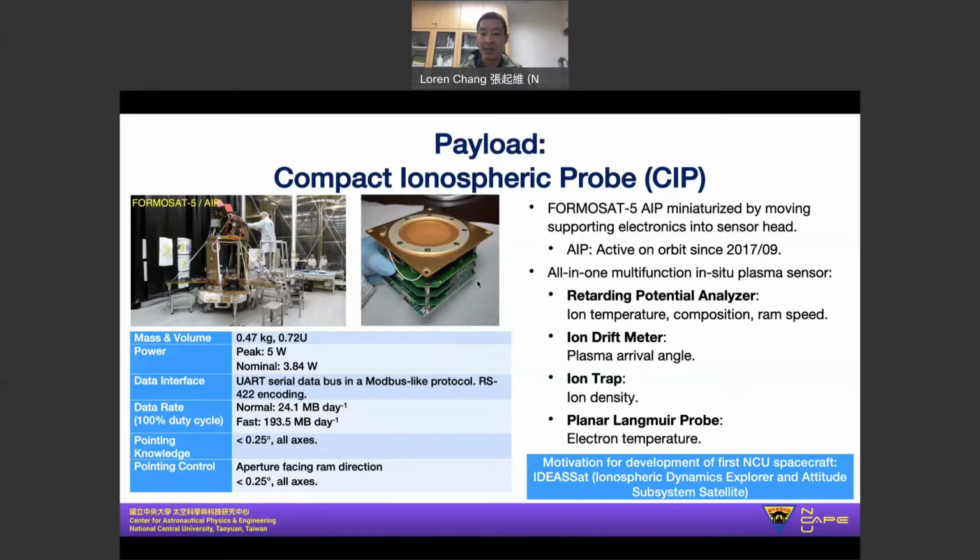So CIP was developed for use aboard small satellites, and the development of CIP also led us to begin to examine opportunities for including CIP aboard small satellite missions. In fact, it also served as the main impetus for us to begin to pursue the capacity to develop an entire small satellite here at NCU, which we previously hadn't done before. In fact, this led to the development of our first self-developed small satellite, which we call IDEASSat, the Ionospheric Dynamics Explorer and Attitude Subsystem Satellite.